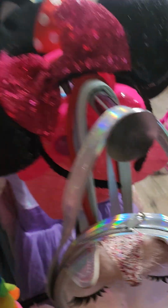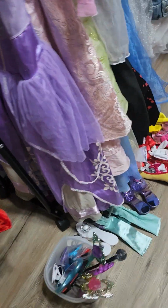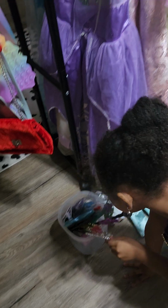This one. This purse. Doggy purse. And then this animal purse for little kids. Oh. And this. And this. Fashionable. This is high fashion. Yes. Wait, you have a wand? Yes. To go with the outfit?